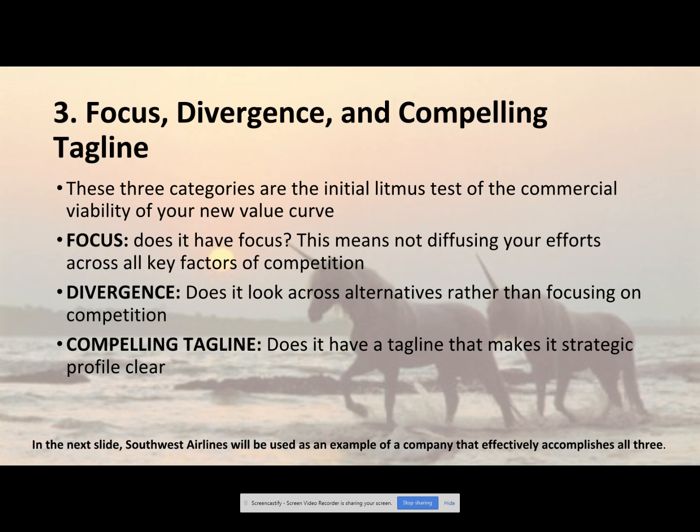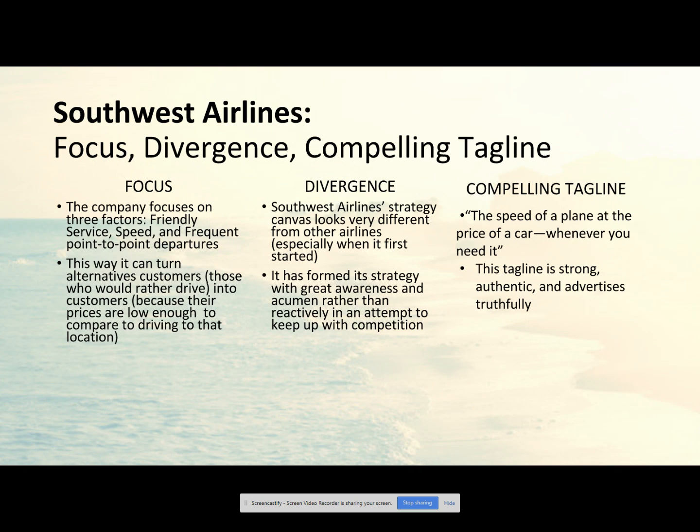So in the next slide, Southwest is another really good example of a blue ocean strategy. Southwest is a good example recently too, because it's starting to get competitors, but it's been on its own for quite some time, and now it's just getting competitors with Virgin Air and Frontier. But before, it took them a while to get to that point, and they're not having the profit margins that they would have seen. When we use Southwest Airlines as an example, the company focuses on three factors: friendly service, speed, and frequent point-to-point departures. This way it can turn alternative customers, those who would rather drive, into customers.